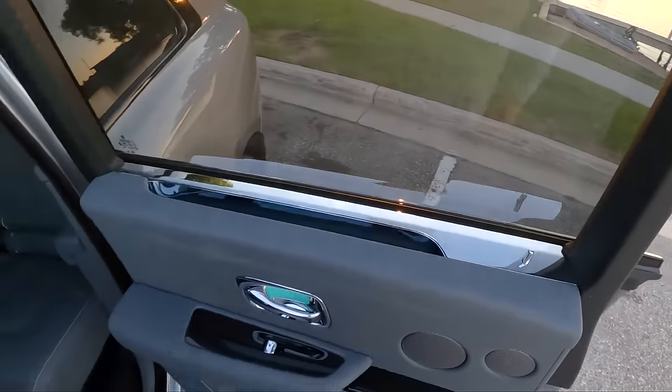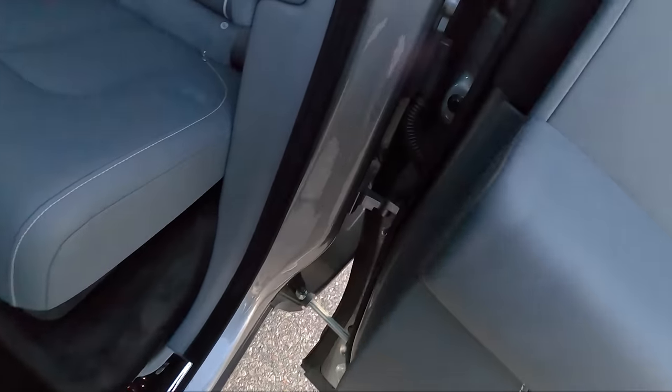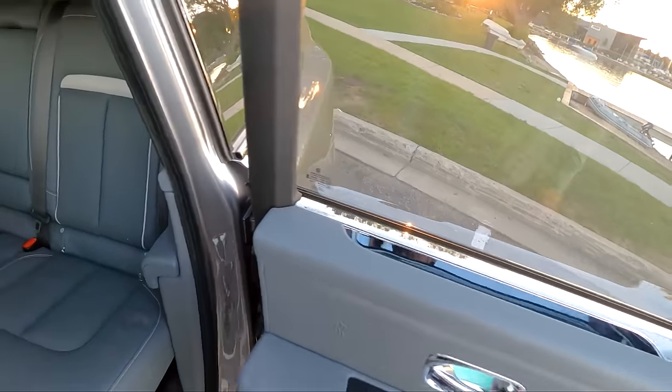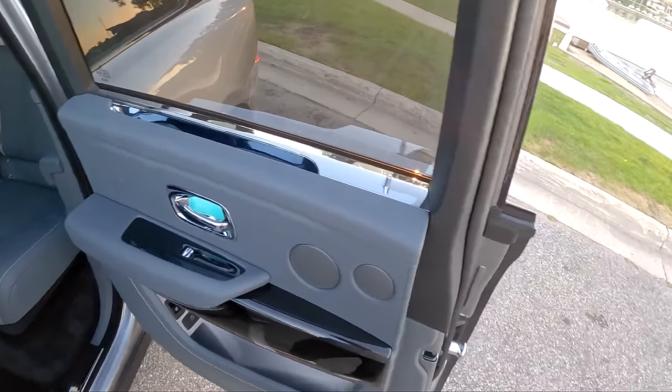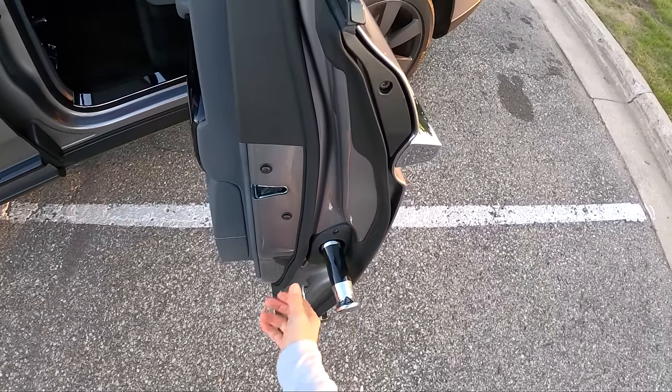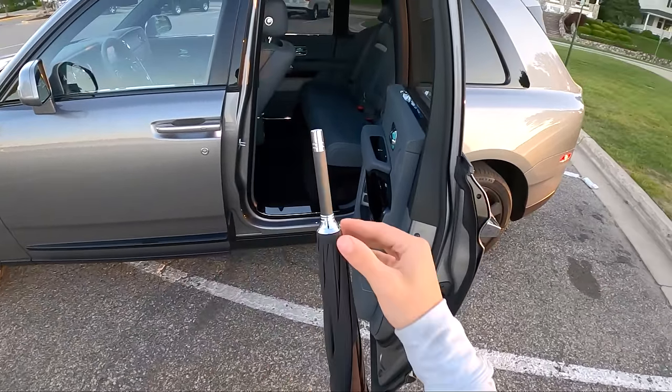The quality of everything is pretty unmatched in a lot of other vehicles that I've driven. Look at these hinges. Just everything is overbuilt. Everything is solid. Everything is incredibly well made. Oh, and of course, there's an umbrella in each rear passenger door. Look at that. Isn't that beautiful? Carbon fiber tip.